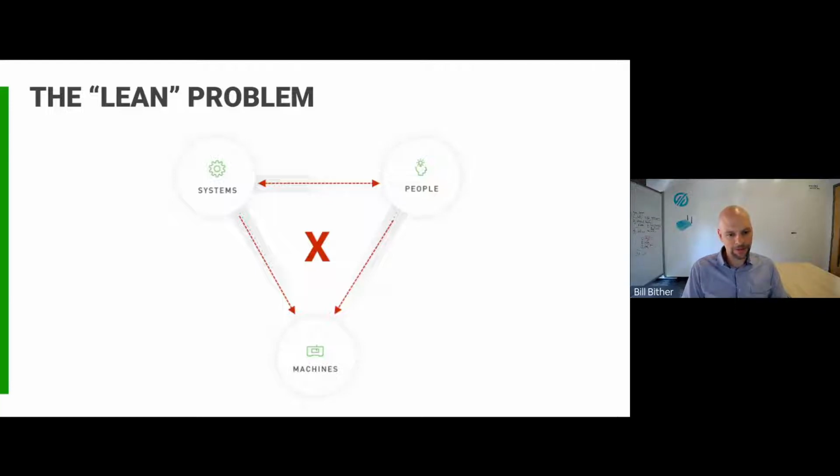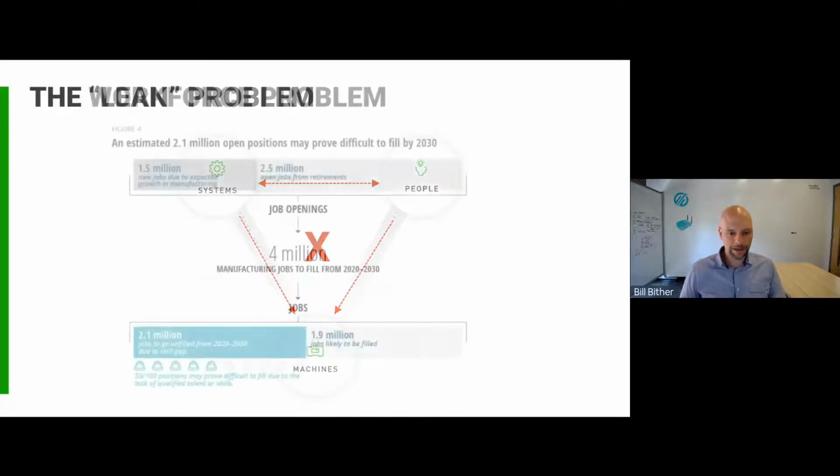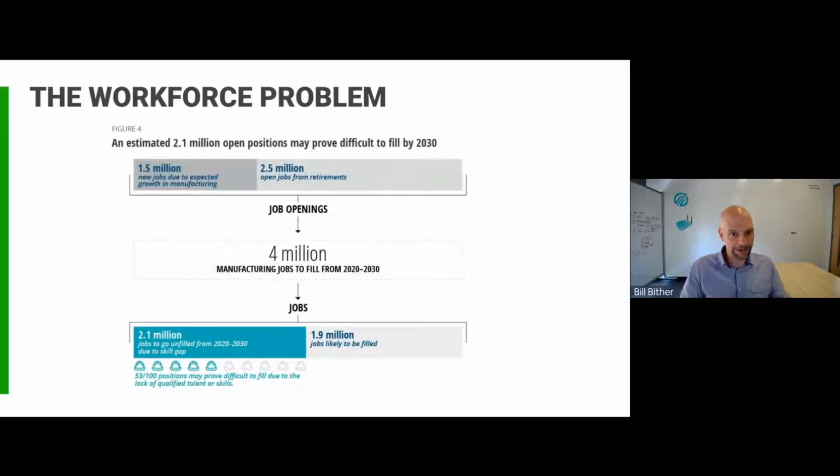So this results in a lot of manual effort to keep systems running. And it's these people that are required to keep these systems going. You can see here, from data posted recently, there's an incredible amount of job openings that are just not being filled. There's this lack of visibility in your production that requires more people, and we can't hire those people to fill those roles. So this automation and connecting these systems becomes critically important.